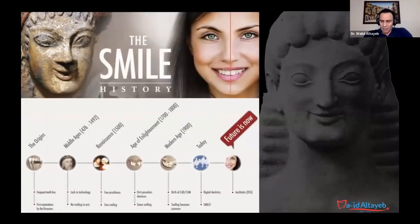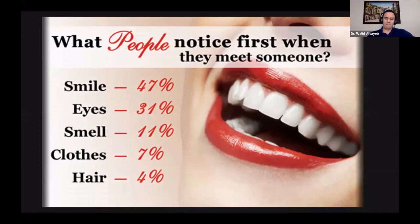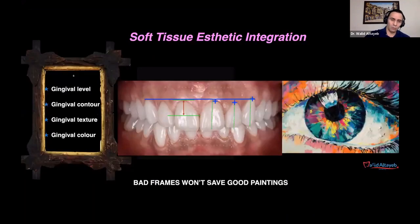Today we realize there is much more to an aesthetic smile than simply the teeth. It's not only about the whites, it's about the harmony and the relation between lip, gum and teeth together. This will be our entrance, that the smile is very important. When you meet someone for the first time, you form an impression about his personality, in more than 47% of cases, from his smile. So the smile is a huge topic and a huge demand.